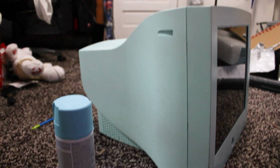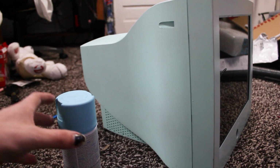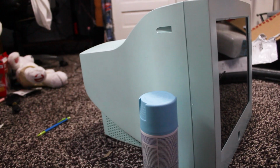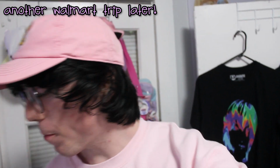So messy room aside, you take a look at this. You tell me if this looks, I don't know, the same. The answer is no, in fact, it doesn't. I'm just the worst. We're back. Proper color of paint has been acquired, so we can finally actually get down to business fixing ControllerKid.